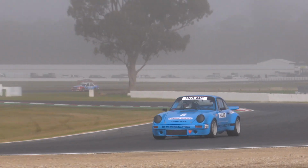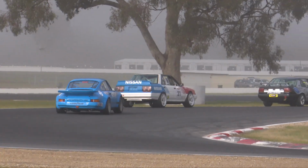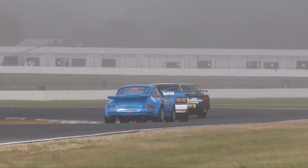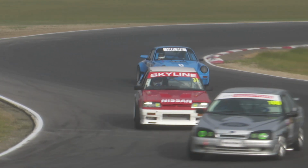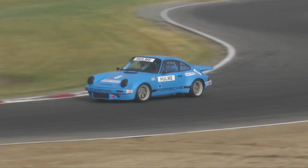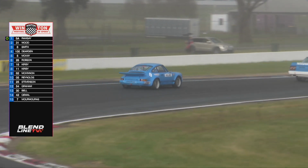Even the historic race cars that we've got here today, some of the cars can win a concours just about anywhere. And we've got the IROC Porsche on there at the moment, and as you can see, it's Danny Hulme's representation. And again, anyone that wants to have a look at a Porsche, that one is just beautiful.